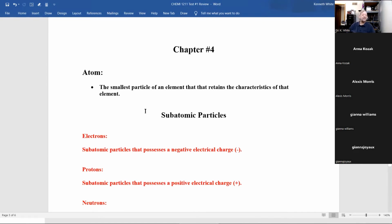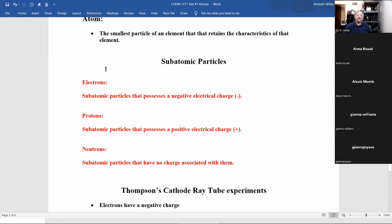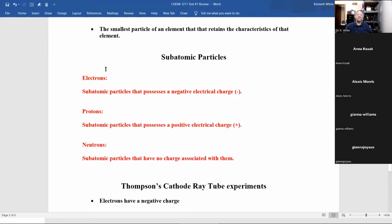Next, and finally, chapter 4. We talked about the atom, and that's the smallest particle of an element that retains the characteristics of that element. When we talk about subatomic particles, you should know there are 3 particles that make up an atom. They are the electrons, protons, neutrons. You should know that electrons have a negative charge, protons have a positive charge, and neutrons have no charge.